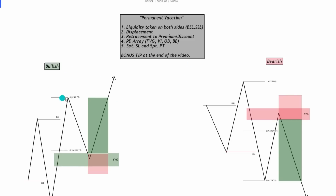All right, so basically what you're gonna want to see is, in a bullish example, sell side gets taken, then buy side's taken. So then you have a dealing range. You're gonna draw your fib from low to high. You're gonna look for discount arrays to be respected. So in this example here, we have a fair value gap. So once price takes the buy side, you're gonna look for the retracement into the discount array. That'll be your entry. You're going to put a 5-point stop loss, 5-point take profit. After your 5-point take profit hits, you're going to just watch the trade and see how far it goes to help you build confidence in the setup, right?